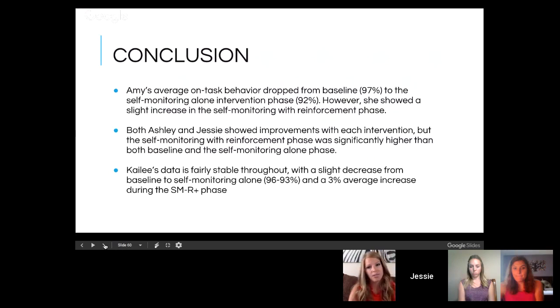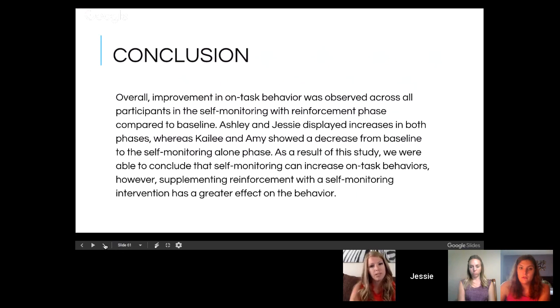My data is fairly stable throughout, with a slight decrease from baseline to self-monitoring alone, from 96 to 93%, and a 3% average increase during the self-monitoring with reinforcement phase. So overall, improvement in on-task behavior was observed across all participants in the self-monitoring with reinforcement phase compared to baseline, but very slight. Ashley and Jesse displayed increases in both phases, whereas Amy and I showed a decrease from baseline to the self-monitoring alone phase. As a result of the study, we were able to conclude that self-monitoring may increase on-task behaviors. However, supplementing reinforcement with a self-monitoring intervention has a greater effect on behavior.